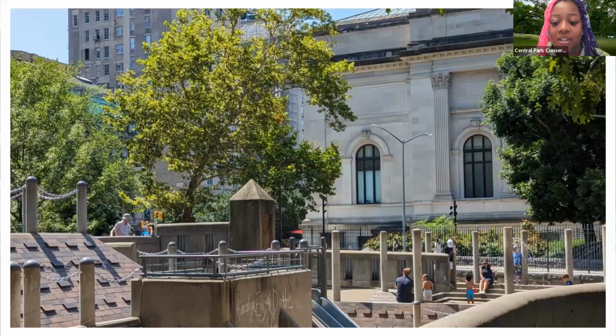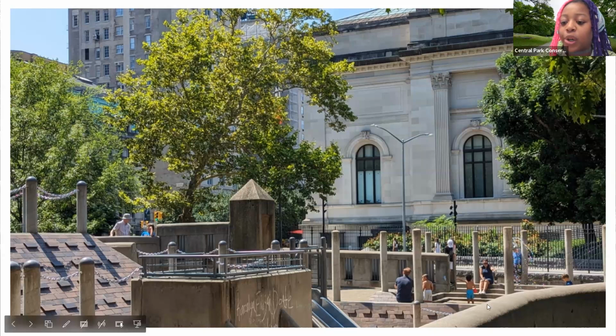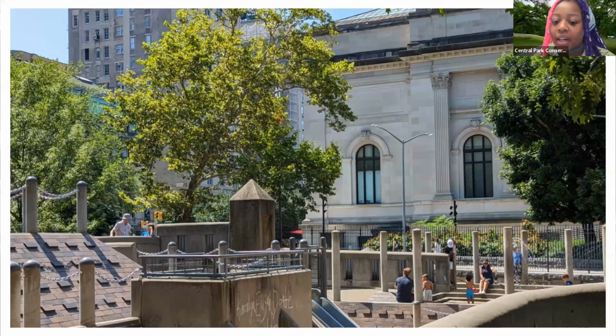And now we get a nice view at the other side of the playground, where we can see the Met directly across the street, a nice water feature for some of the older kids out there. And again, people taking advantage of that on a very hot and sweltering day in the park. So that nice little sprinkler there. And again, all of the playgrounds throughout Central Park have a water feature in them. So definitely check it out when you can.